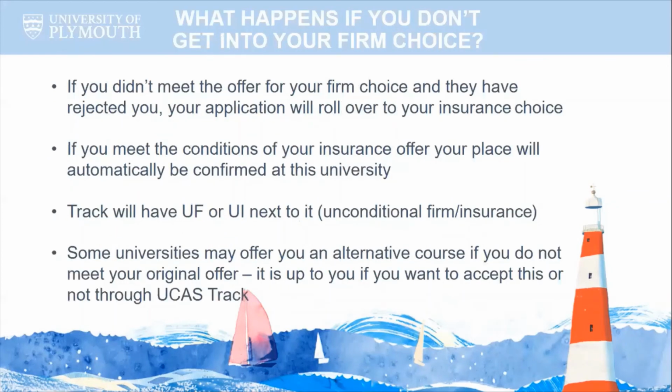So if you didn't meet the requirements for your firm choice university, your application will automatically roll over to your insurance choice. So what you would see on UCAS Track is either UF for unconditional firm or UI next, unconditional insurance, next to the universities you've applied to.